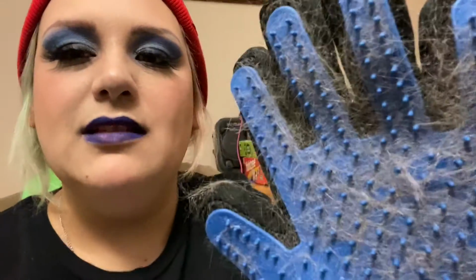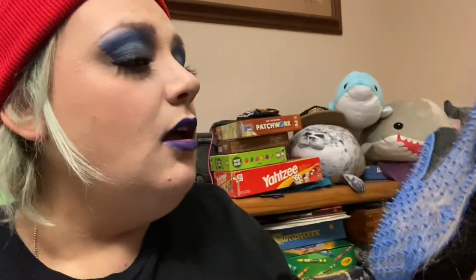I think it's Dumples approved. I can't really tell, but for now, let's say she likes it. Look at all that fur I got off. I'll try Pudding next and then Princess. I feel like it's not picking up on the camera, but it is a lot.